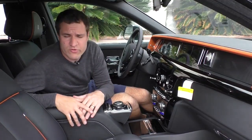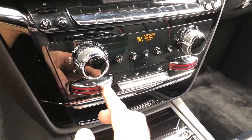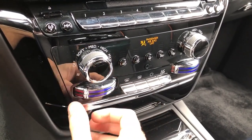And speaking of the climate control, some interesting things worth noting down here. The dial to change the temperature, in this car it's still this old school Rolls-Royce dial. Instead of adjusting to a certain degree, it's this blue and red slider, and you just change it for more cold or more heat.